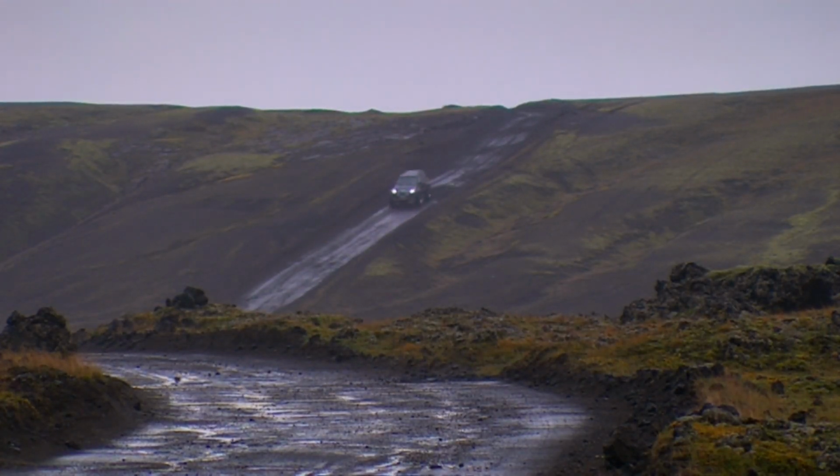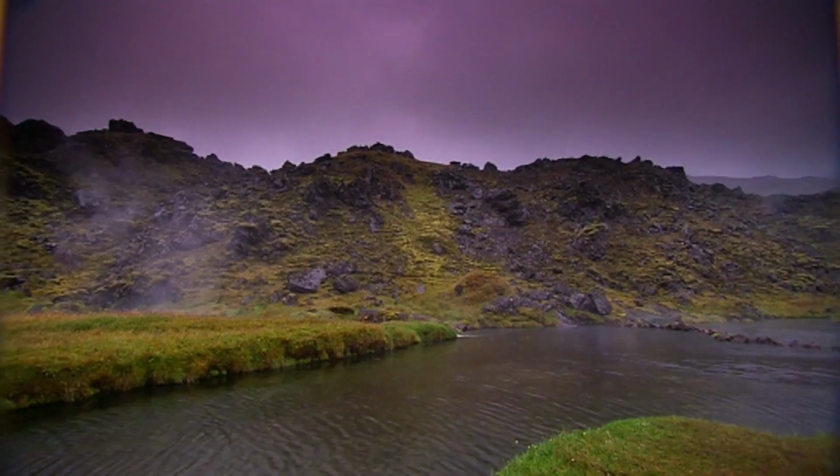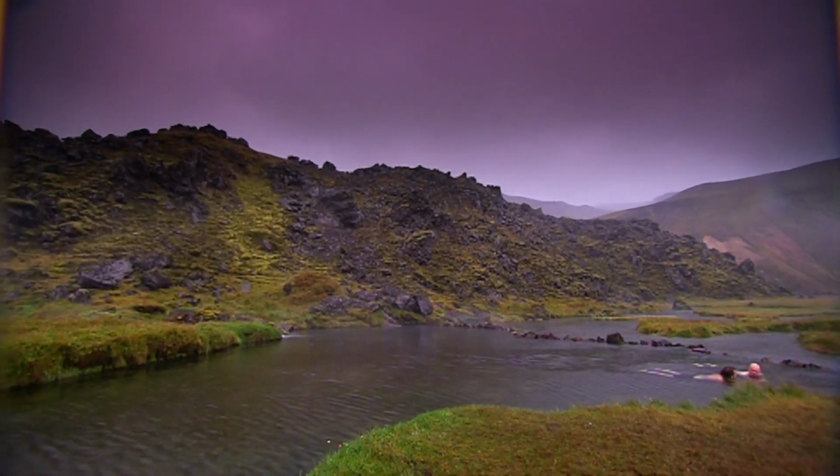So this terrain is changing now, Emil. Yep. Where are we heading to? We're heading up to Landmannalaugar. Whoa, say that again. Landmannalaugar. Landmannalaugar. Yeah. Which is another of Iceland's famous natural wonders, a hot spring.